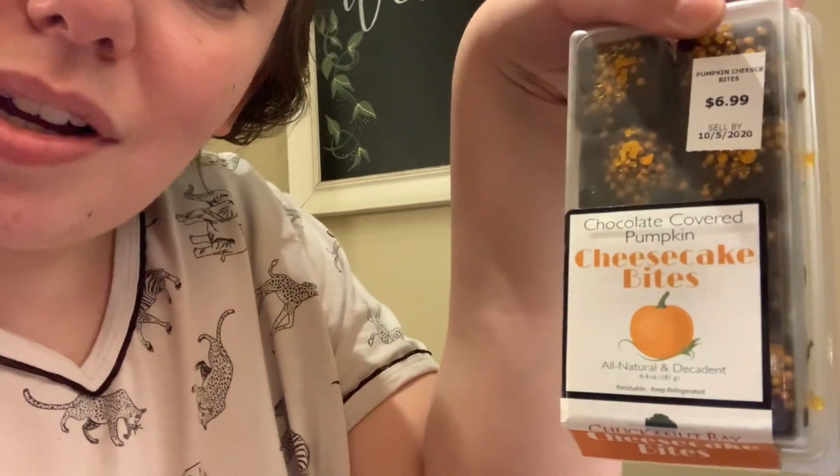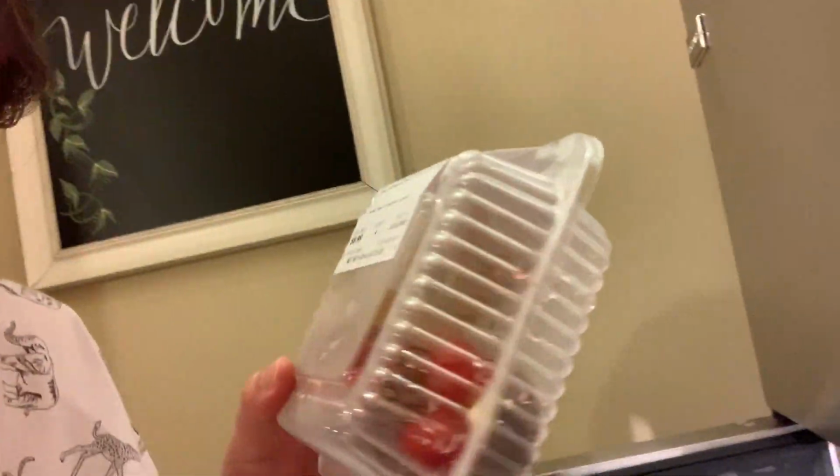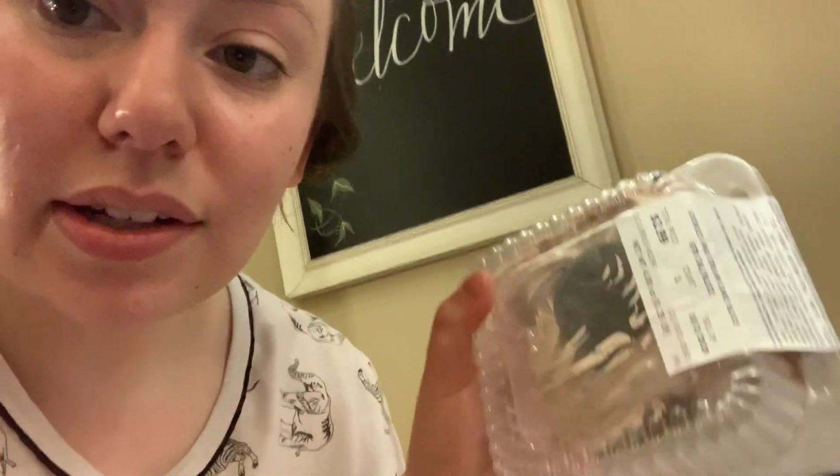This is what they look like. Chocolate covered pumpkin cheesecake bites by the brand Choconet Bay. So I'll let you know how they taste. And I just wanted to make a little assortment. So I got some fruit pastries and this is just a slice of cookies and cream cake. So I think it'll look nice. I'm gonna rearrange it all. I'll show you guys what it looks like. Yeah, I'm just excited to have a nice relaxing night.